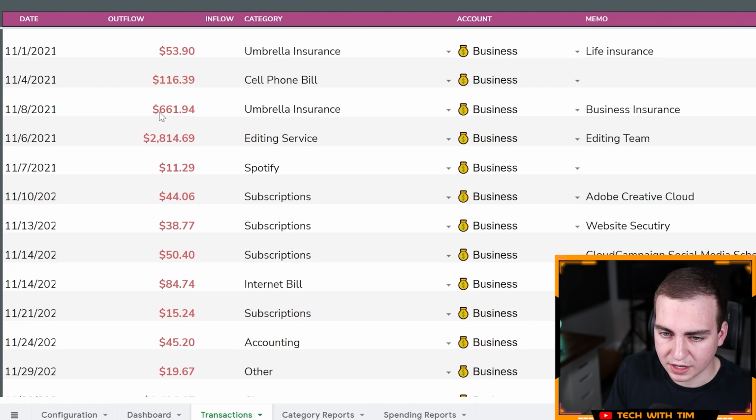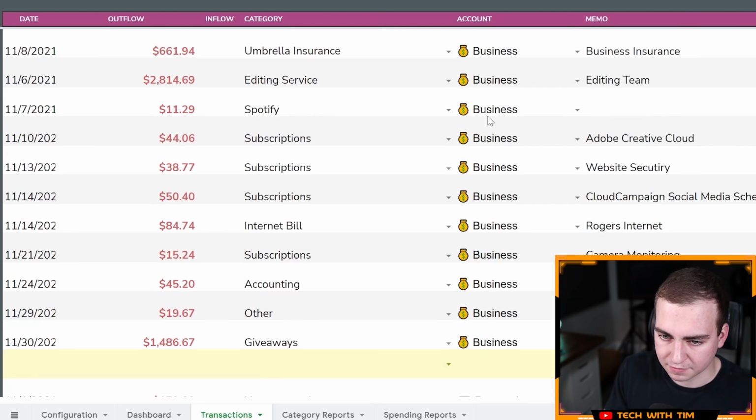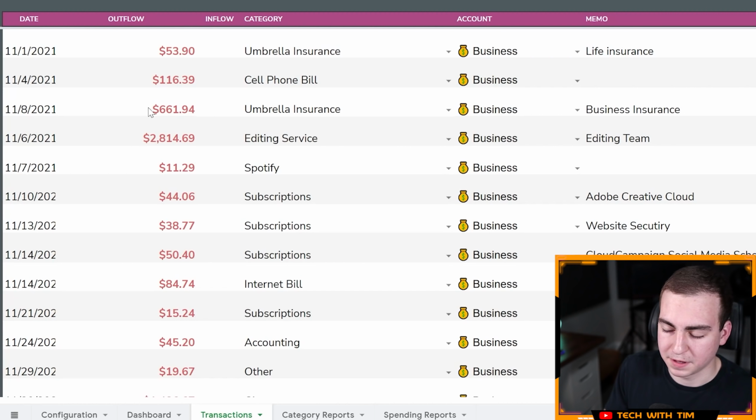Anyways, continuing, we have $661 for insurance again. So I have business insurance, which covers all kinds of stuff, even malware, ransomware. It covers if I get sued. It covers intellectual property theft, all of that kind of stuff. So that's pretty important to pay for. So I pay $661 for that per month.